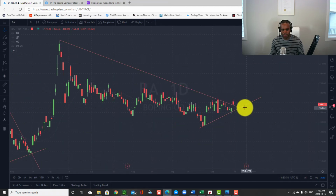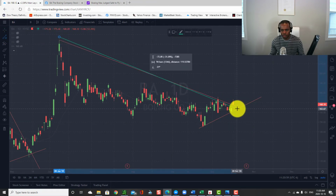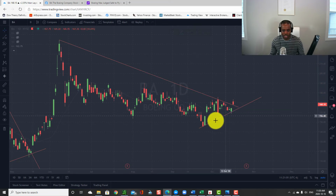So that's my plan on Boeing. So that's the analysis here, guys, for Boeing. It's a simple wedge formation. As you guys see, this wedge was developing for over 135 days. So that's a pretty lengthy one.